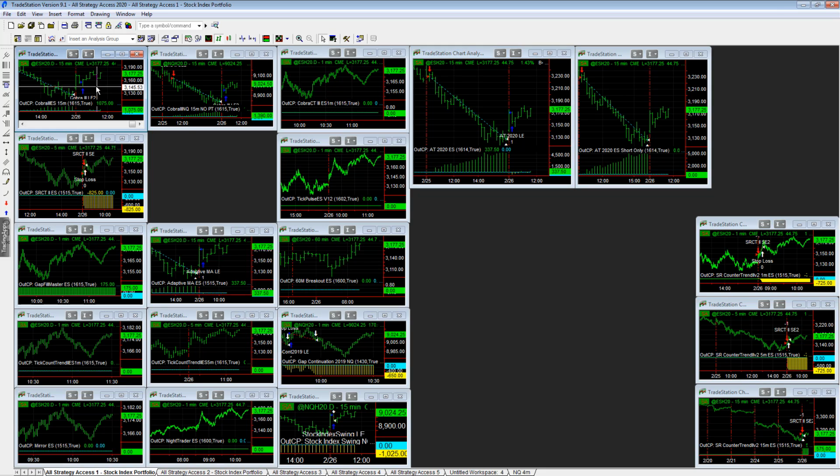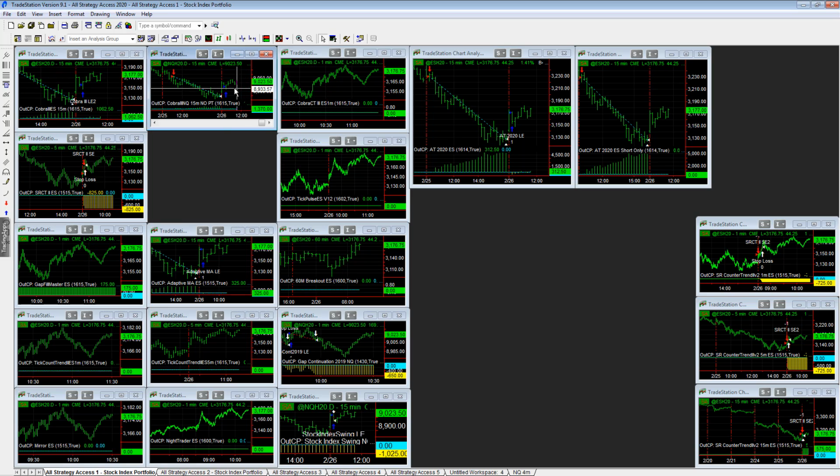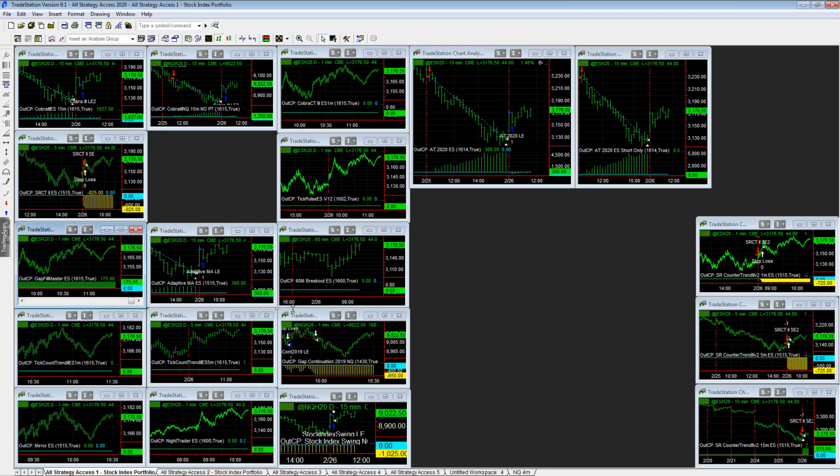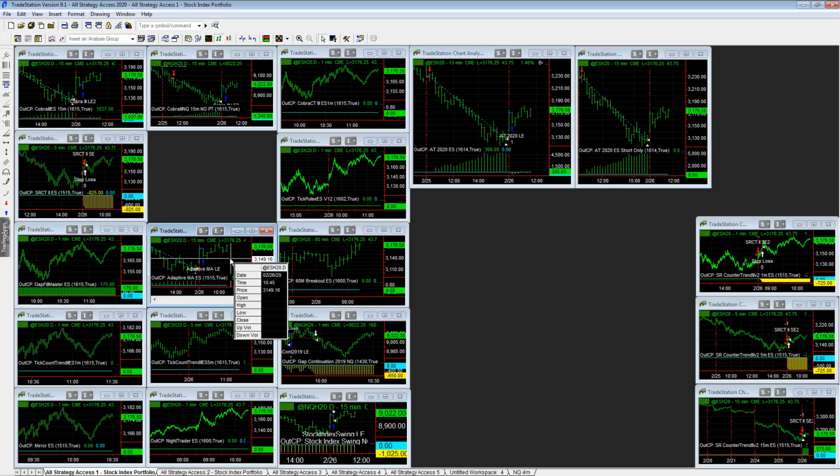Cobra 3 E-mini S&P long 3155.75, up 1,000. Cobra 3 E-mini Nasdaq 89.55, up 13.90. SR Counter Trend 2 E-mini S&P minus 8.25. Gap Fill Master plus 175. Adaptive Moving Average up 287.50, and that changes by the tick.